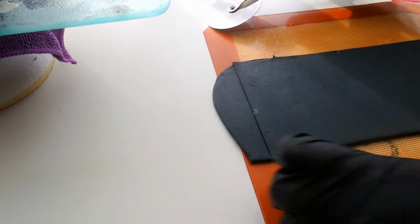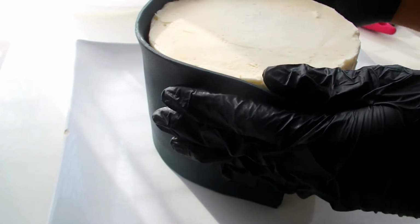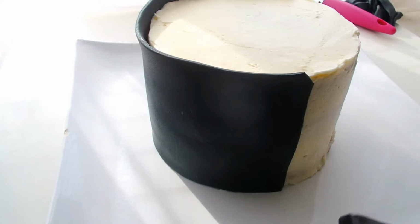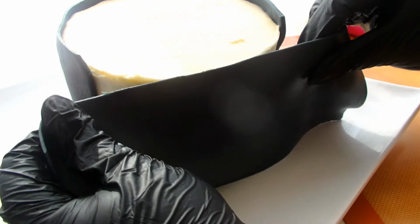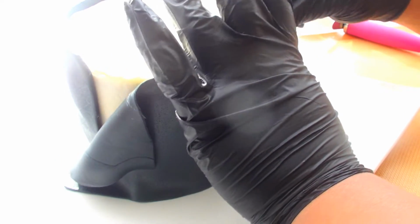Now my only thing, of course, is the wraparound, which I didn't feel like measuring. I'm just going with the flow. If it works, it works. If it doesn't, it doesn't. And clearly, it didn't. So I'm going to need to cut out a second piece of fondant, and then we're going to wrap that around the cake.